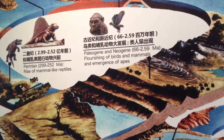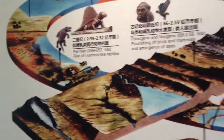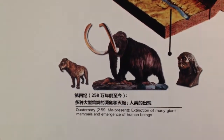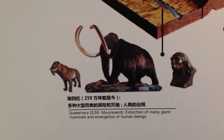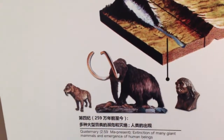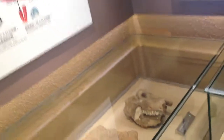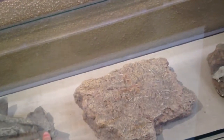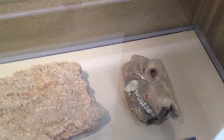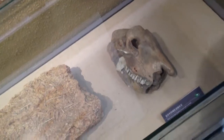66 to 2.6 million years ago. Flourishing of birds and mammals and emergence of apes. Quaternary period is 2.59 million years ago to present. Extinction of many giant mammals and emergence of human beings. Charismatic megafauna. Saber-toothed cat. Woolly mammoth. And one of the human fossilized bones of bats, which are mammals, flying mammals. Male bone fossils preserved in sinter. It's ash, I guess.